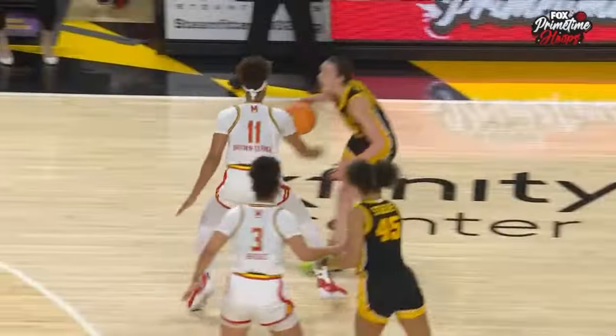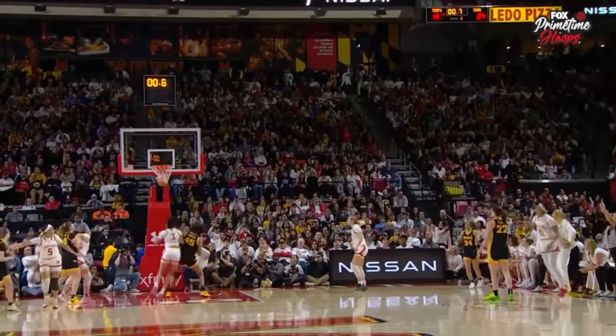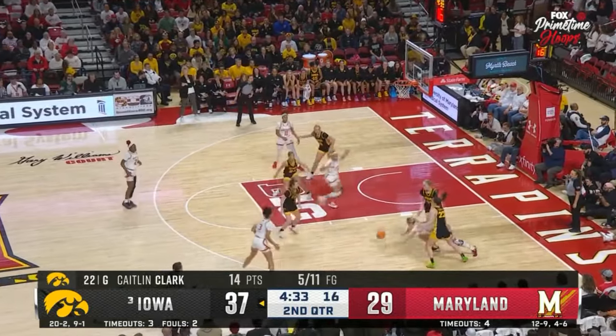Caitlin says, nope, I'm going to create a little bit more space. Hand in my face. You want to force me right? Okay, I'm going to knock it down anyway. Caitlin Clark is the show. You got to get back in transition defense. Floor balance is what they call it.